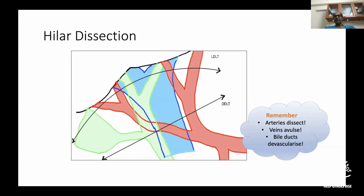I think the key in hilar dissection is to remember that arteries can dissect easily, especially as you go more distally. Veins, there can be veins on the cava, there can be veins around the portal vein, which can avulse, and then they can cause bleeding. And an avulsed vein is much more difficult to control than a cut vein, because it actually tears a part of the wall of the main cava or the portal vein. So your hole in the main vein is going to be much bigger, that you need to repair.